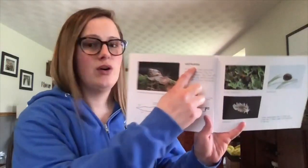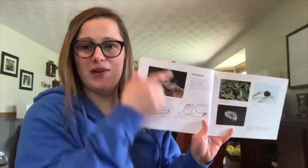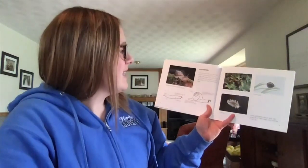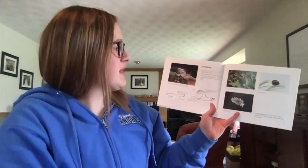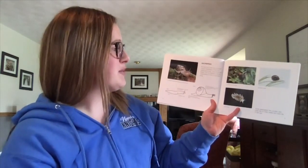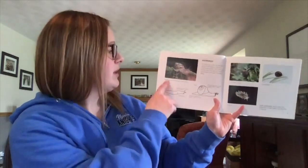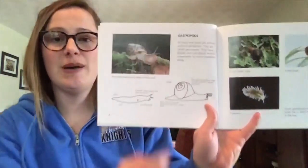Gastropods. Do you see that heading there, first graders? That means we are going to be reading about gastropods. All slugs and snails are animals without backbones. They are called gastropods. They have soft bodies and use special muscles underneath to move themselves along. Here's a common snail moving along a mossy bank.